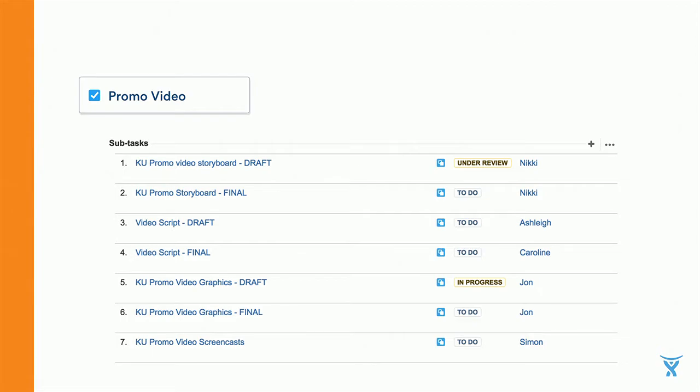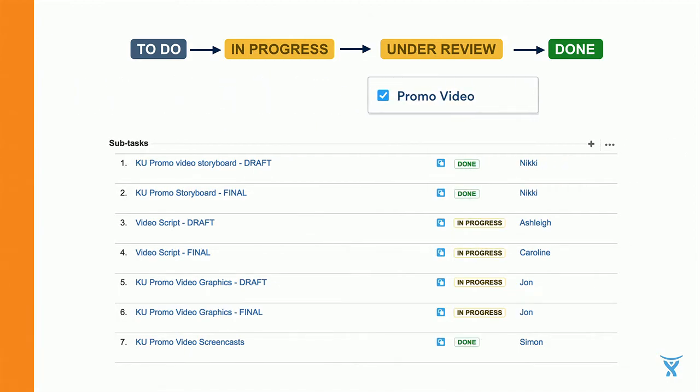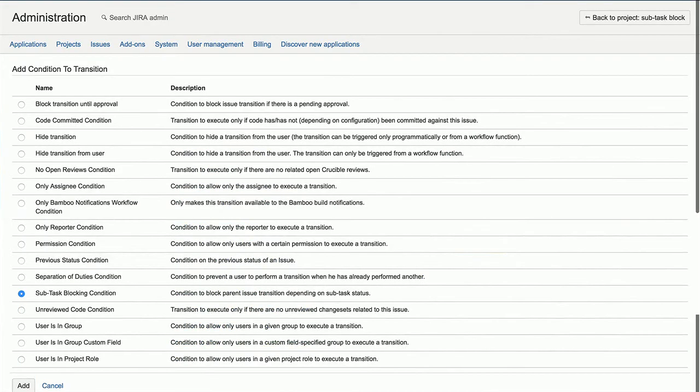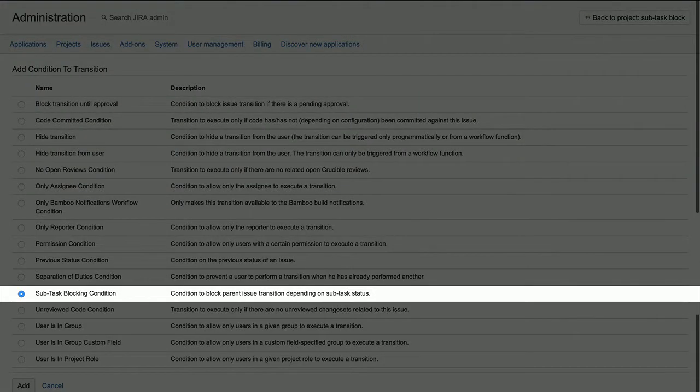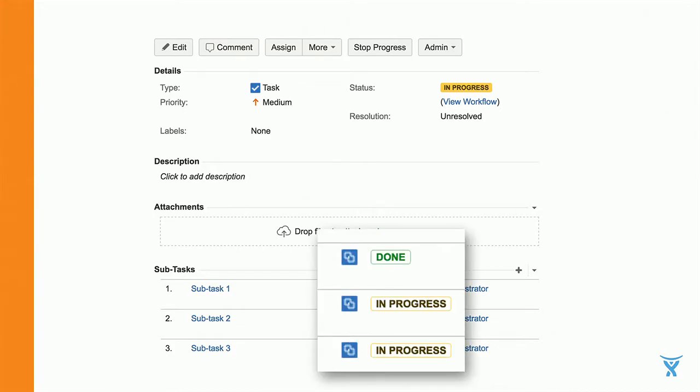And because she's using subtasks in this way, in regards to the workflow, we can make sure that the parent task cannot be moved to done until all of the subtasks are completed. So to do this, we would go into the workflow for the transition to done and add a condition called the subtask blocking condition. And then you would specify which statuses prevent it from moving to done. And how that looks for the team is you can see here there's the 3 subtasks, only one of them's been completed, so there's actually no option for it to move to done.